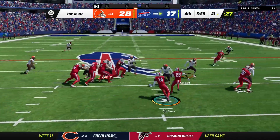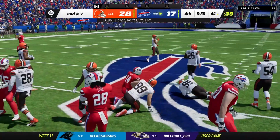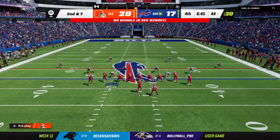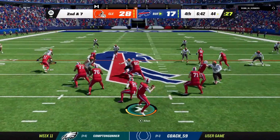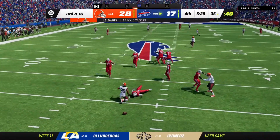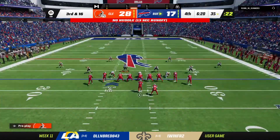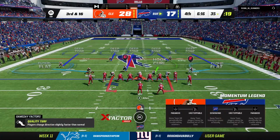Now they run the sweep as Allen just pops this forward, and he'll push his way up to about the 44 here. So they fake the handoff. Now Allen. And the Browns pressure gets to him that time, and he's going to go down. So after the sack, Allen and the Bills have work to do on 3rd and long.